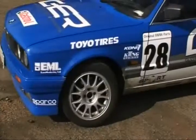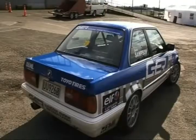So presentation of your car is pretty good. Yeah, it helps having a brother as a signwriter, so he sorted that part of it out.